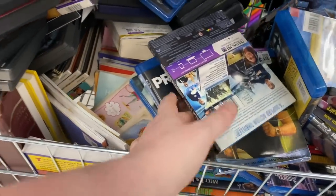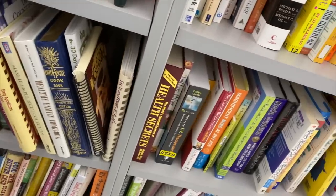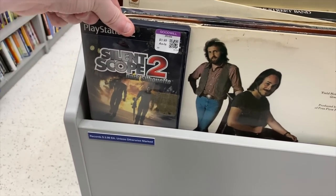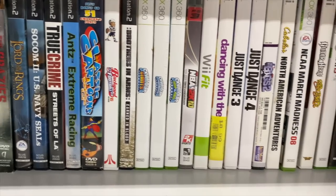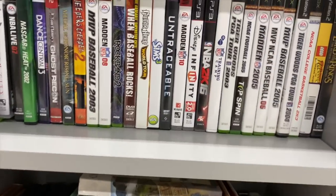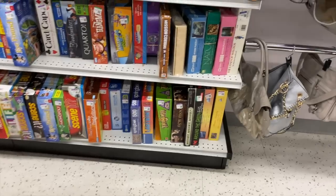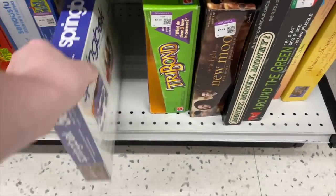Looks like movies in here and books. Let's see. Oh, this one, but I don't see anything else. Oh yes, this is a good one. I don't even have to look it up, but I will to show you guys.